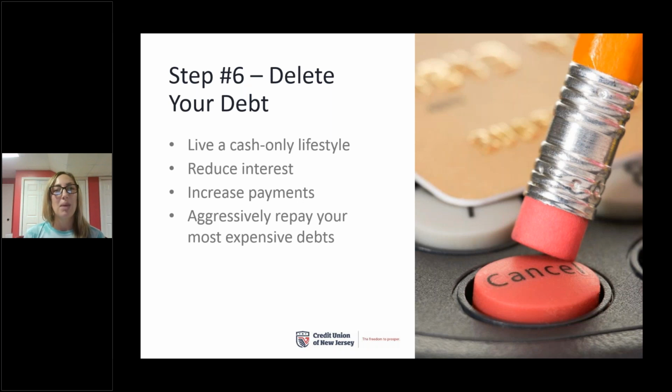If you are only paying the minimum, you are never going to see that debt disappear. It's really going to drag out over a longer period of time, and you're going to be paying possibly double or triple what you actually bought the item for because of that interest compounding and building. So my suggestion is, if you're in that situation, again, increase your payments, do the most you can afford.